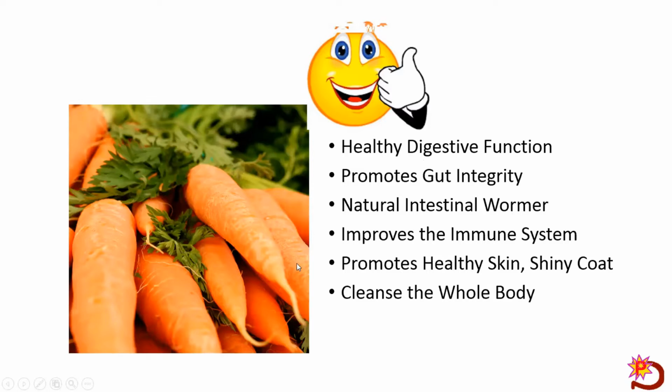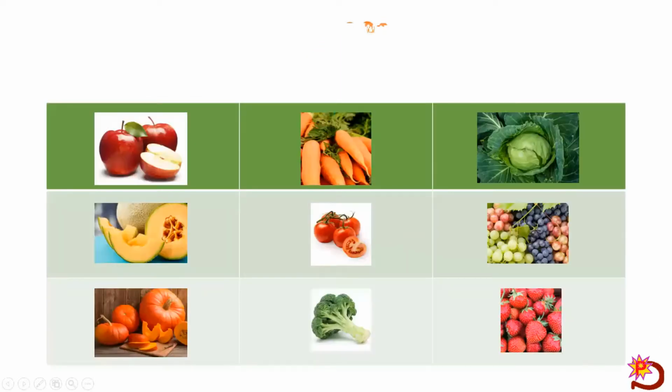Now, here's something I didn't realize, that it can be a natural intestinal wormer. I wouldn't say feed carrots and don't worm your horse, but if you feed them carrots, that will help the worming process and help them have less worms in their body. It also improves their immune system and it promotes healthy skin and a shiny coat. It is a great food for their entire body.